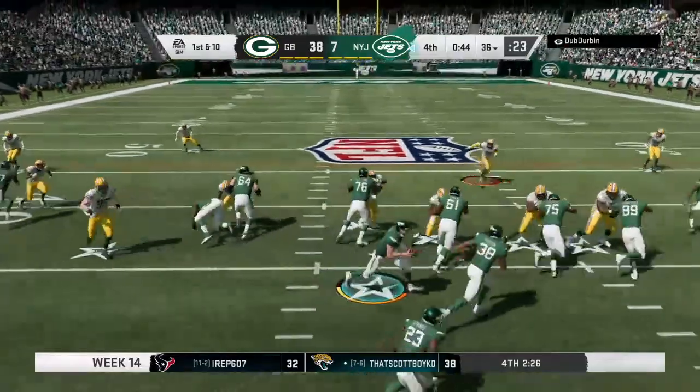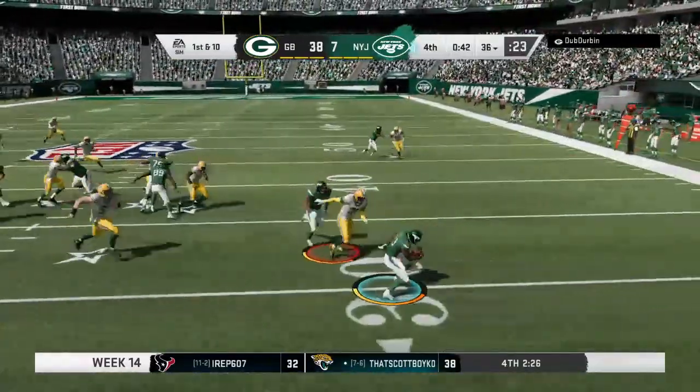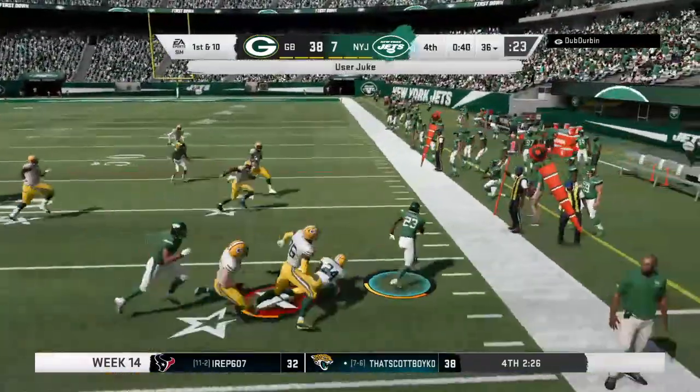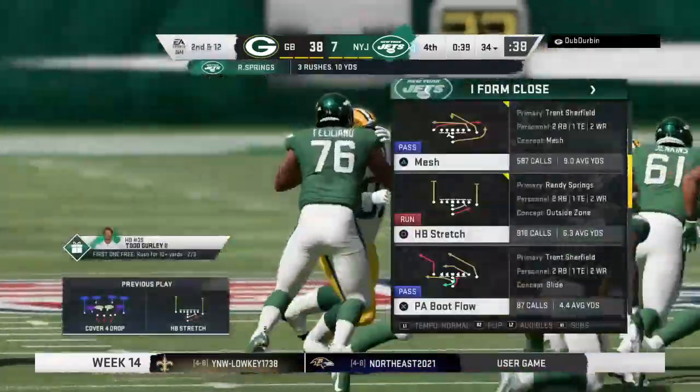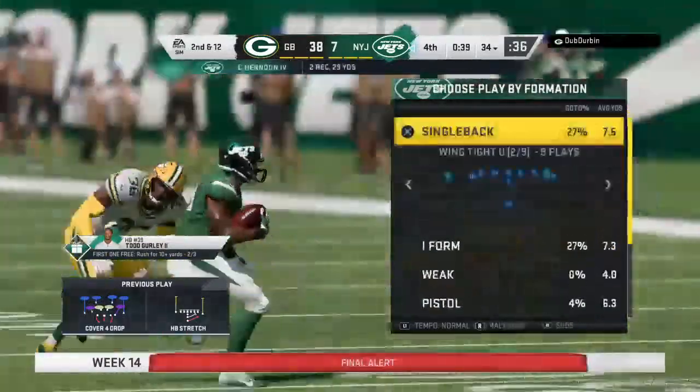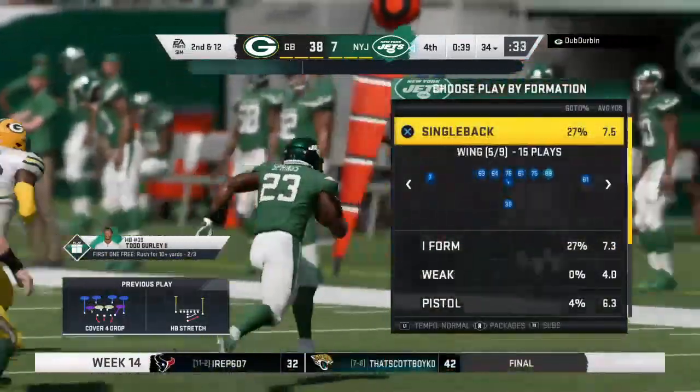So from the 36 now, 1st and 10. Now they try the right side here. It's a loss of 2 there, bringing up 2nd down. After seeing that, maybe time to go back to some downfield throws here.